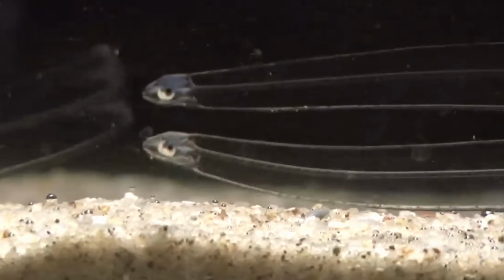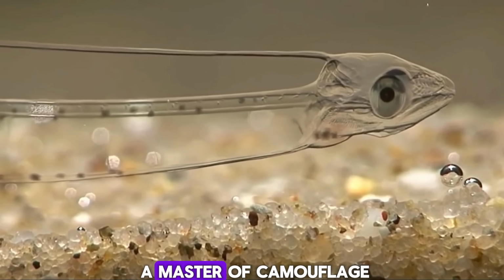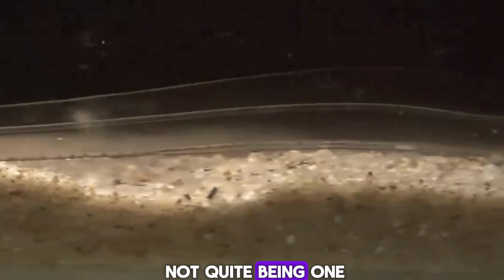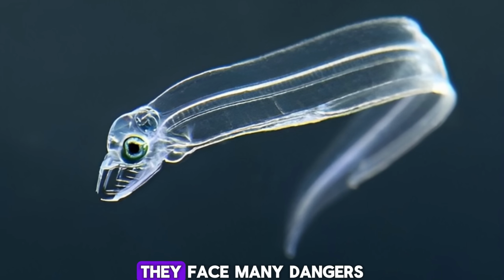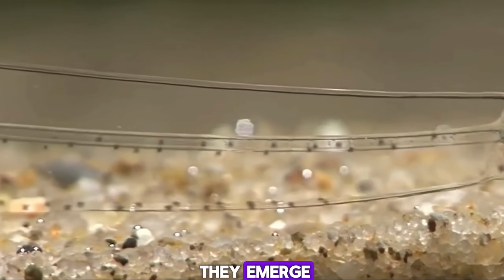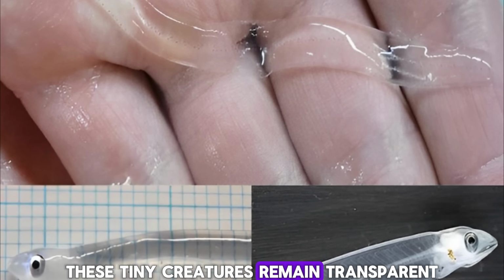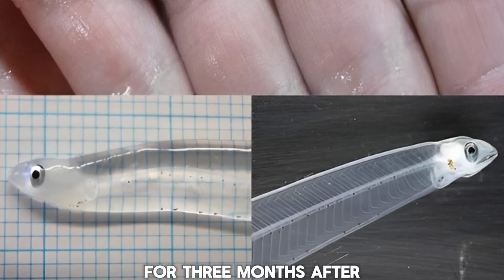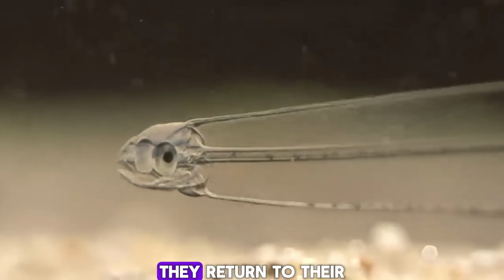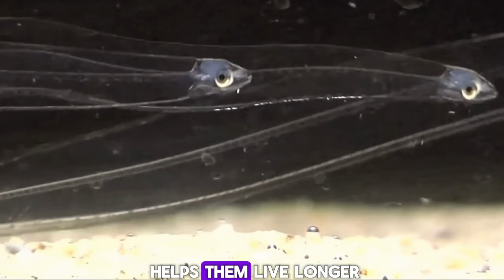Starting at number 10, we have the Leptocephalus. This sea creature is a master of camouflage, resembling a fish, but not quite being one. When they hatch from their eggs, they face many dangers from other sea creatures, but as soon as they emerge, their entire body becomes transparent. These tiny creatures remain transparent for 3 months. After 3 months, when they are capable of defending themselves, they return to their original state. This natural survival technique helps them live longer.